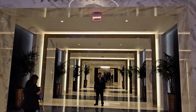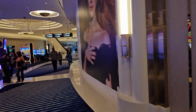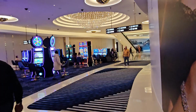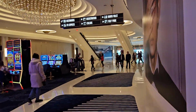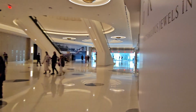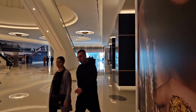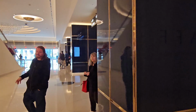Here's where we're staying. Go up over there. I guess he's looking around, excited to see what they got upstairs. Here's the other entrance. Where is this next to? What side is this over here? It's the rooms. It's the registration. There's registration over here.